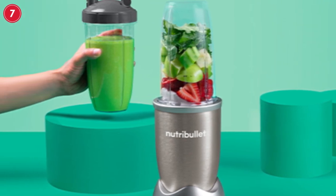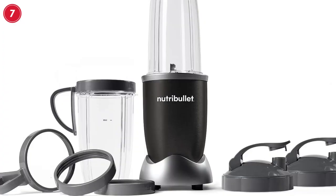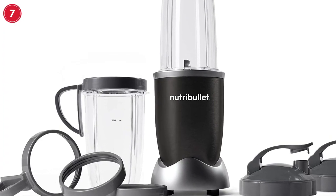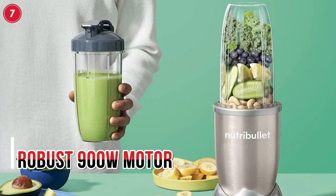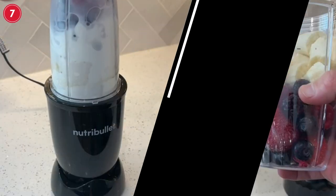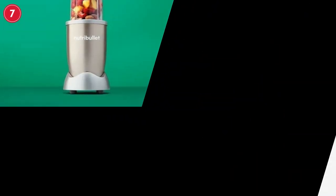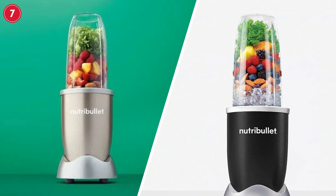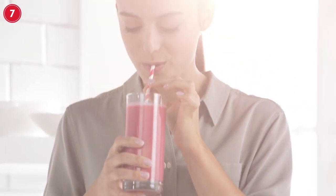Cleaning is a breeze as the blades detach for easy rinsing, and the cups are dishwasher safe. This NutriBullet includes 32 oz cups, cup rings, an extractor blade, a robust 900W motor base, to-go lids and handled lip rings. Stainless steel and BPA-free construction guarantees durability and safety. Boost your nutrition game with this formidable tool.